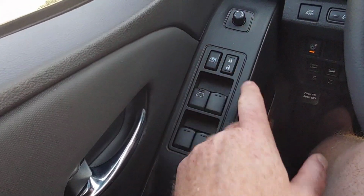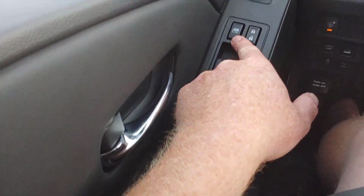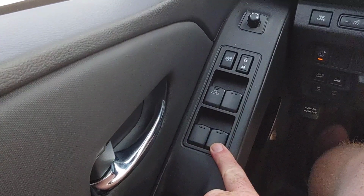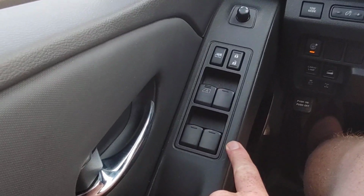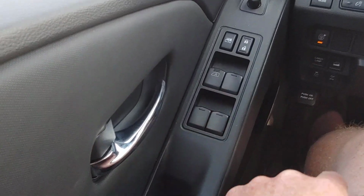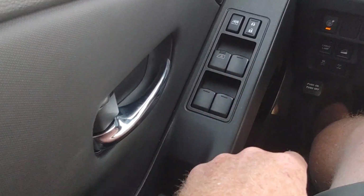So switchgear here: here's your mirrors up there, and then you adjust your side mirrors. Here is the window locks, here's the door locks, and the windows themselves. This is the crew cab, so it is the four-door version. Automatic window only on this one. Otherwise, these are manual. You have to hold them down and hold them up.